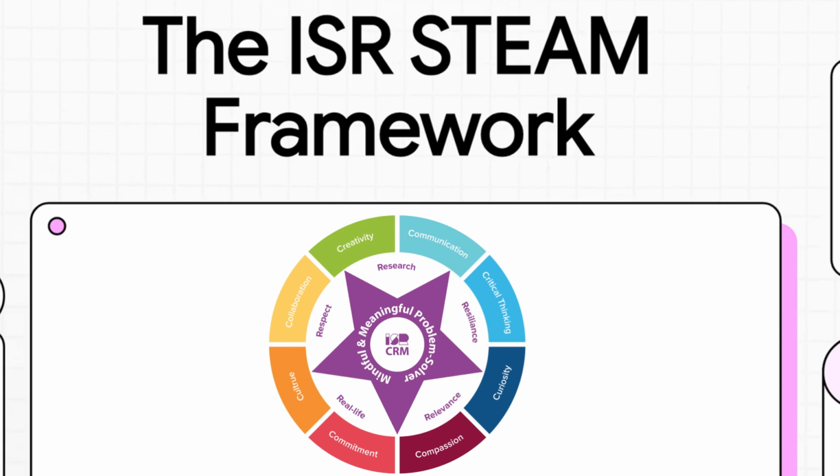We're always hearing about how we need to prepare students for the jobs of tomorrow. But what does that actually look like in a classroom? It's one thing to say it, but a whole other thing to do it. So today, we're going to dig into a really detailed blueprint that tries to answer that very question, the ISR STEAM framework. It's a model designed to reshape education right from the ground up.